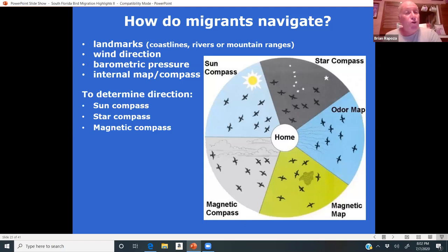When birds want to determine what direction to go, they'll use the sun if they're a diurnal migrant. If they're a nocturnal migrant, they'll use the stars. And at any time of day, they'll use their magnetic compass to read the magnetic fields to get a sense of how to navigate using those magnetic fields. To determine if they're in the right place, there are maps that they use, and it could be either a map that reads magnetic fields, or they can even use their sense of smell to determine whether or not they're in the right location.